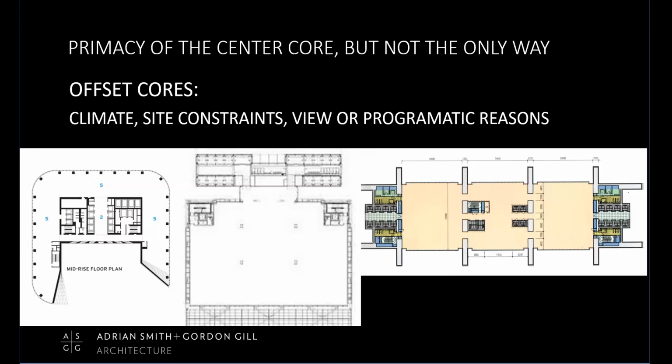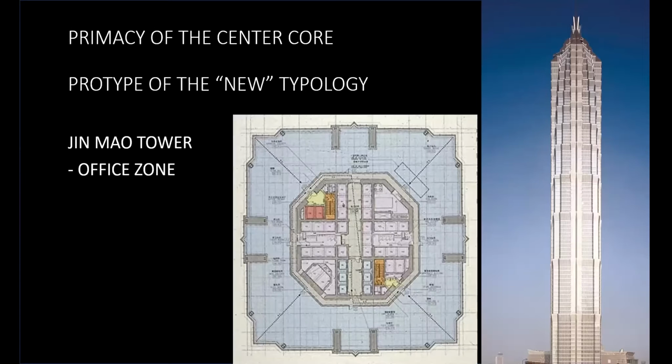And you might offset the core for reasons of climate, maybe for site constraints, for reasons of view, or programmatic reasons to separate the elevators so you have two distinct entries for two distinct functions. But we're not going to talk about that. What we're going to talk about is, as Carol would like to say, the new typology, the 21st century typology, which arguably was first expressed in Jinmao, which Mark Sarkeesian is going to talk about in depth in a couple of weeks. And you can see those elements that we talked about. Here's the concrete core, center core.